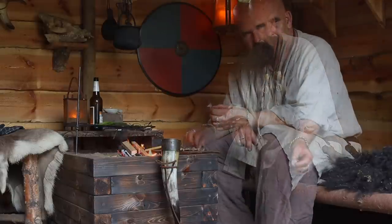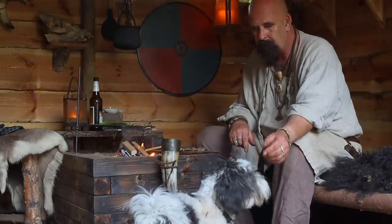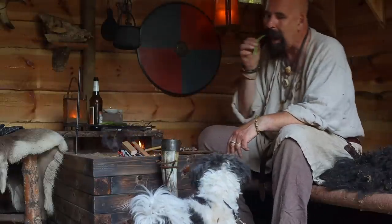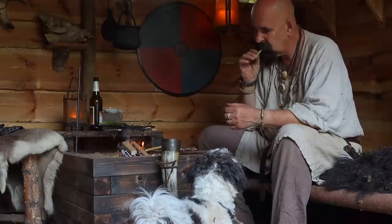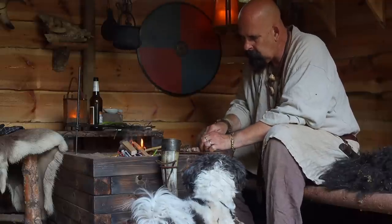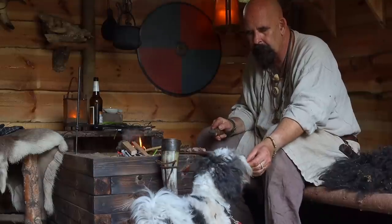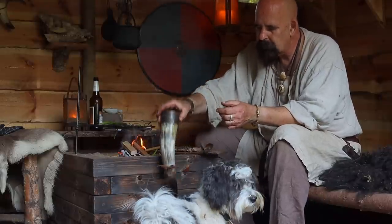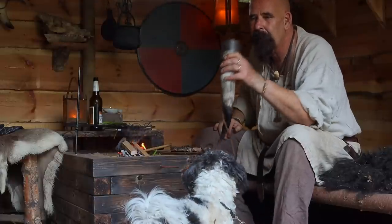Delicious. Dejlig kød. Lovely meat. Oh yeah. Isn't that good? I don't think you could like asparagus. But. Meat is good. Yes. Yeah. And then some beer. Skål, everyone.